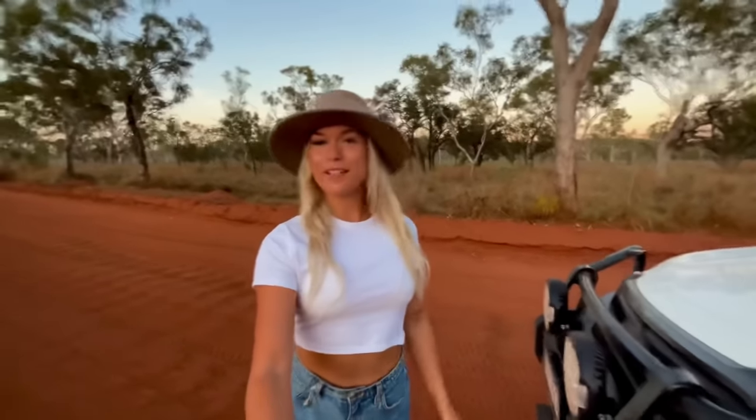So I actually went back up 7Ks back up to the roadhouse because there's a little bit of service there. So I just did some work and now the sun is on its way down and I'm just going to head on back down and set up camp and relax for the evening.